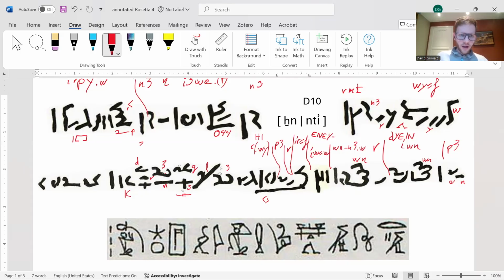Okay, yeah. So we have A, leg, sa, dr. Right. Great. And then the cartouche, and then this is just a vertical Z1 vertical stroke. And then the final part.